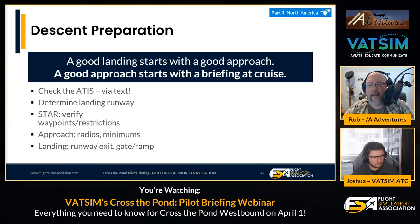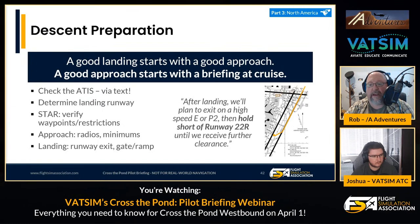And then for the landing, you'd want to know which way you're vacating. So is the terminal on the right if I'm landing on runway 22, or is the terminal on the left? And then you should have a sense of where you're going. In the U.S., we generally don't assign your arrival stand. The controller will ask you, where are you parking today? So it's good to have an answer prepared for that.